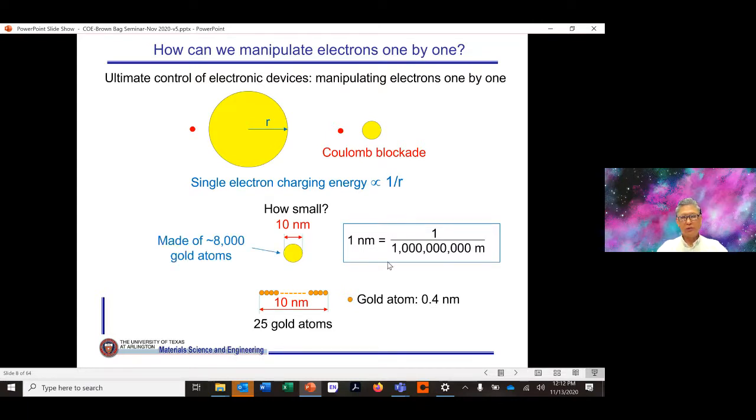And that means in the three-dimensional case, this 10 nanometer gold sphere is made of only 8,000 gold atoms. Just to give you the impression of how small the Coulomb island should be. Once we can make this small sphere, the addition of a single electron to this Coulomb island can be controlled, and by doing so, we can manipulate the electron flow one by one. So hopefully this explains the concept.